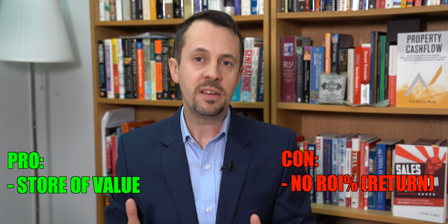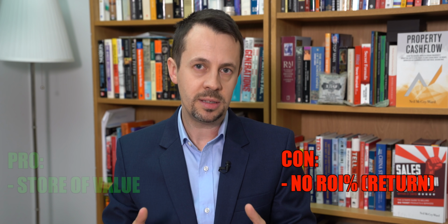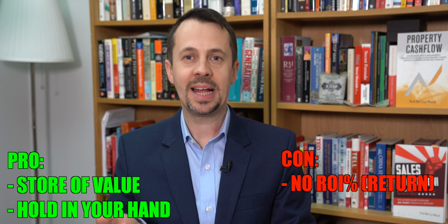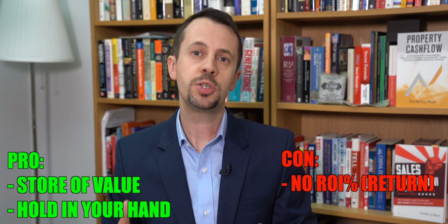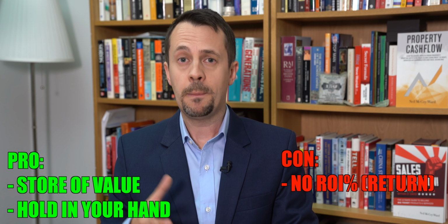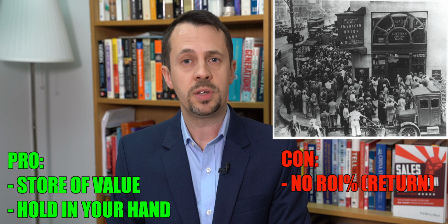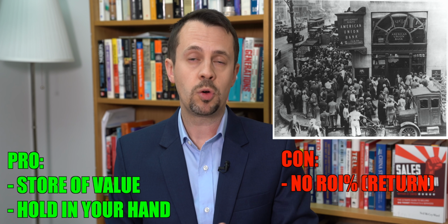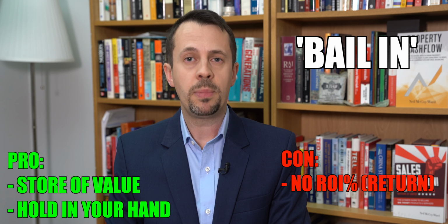Of course, the other benefit of physical silver is that you actually have it in your hand, and you know it's in your hand, it's legitimate, it's real money, so that you've always got that as a store of value. Whereas money in the bank can, you know, throughout history what's happened, banks have collapsed, and now of course we have bail-in laws where banks don't even need to be bailed out by the government anymore.